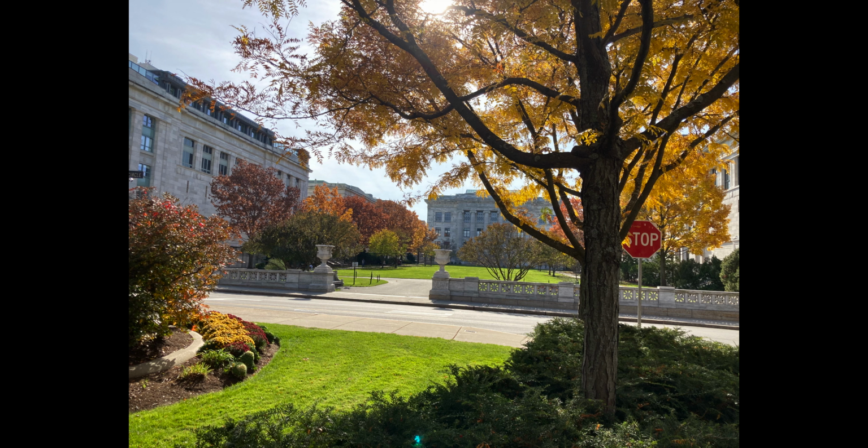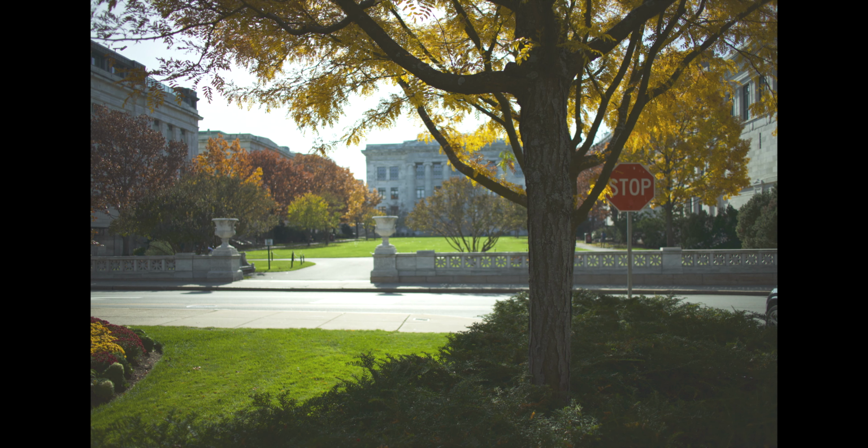But when you move to the next one, the Canon, you don't see the same thing. And even if I tried to fix this, that would not be easily doable.